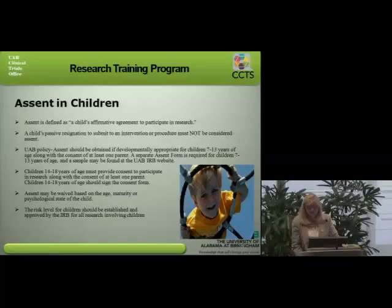And that cute child there is my grandson. And I do have his parents' informed consent to use his photograph.